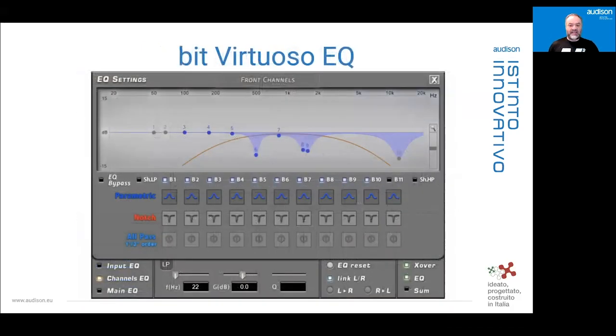Now, let's talk about the channel EQ again. Here I've set it up to be able to tune the front stage, but you could also tune the rear stage or the subwoofer or the center channel independently. Now, the lower the frequency, the longer it takes to process with FIR. So Audison has used IIR bands for the bass frequencies so that we minimize the amount of time it takes the signal to pass through the Virtuoso. Now, the smart user interface predicts the interactions between these bands really nicely. And I really want to explain how this works, because I didn't understand it.